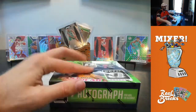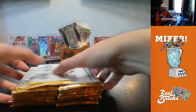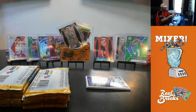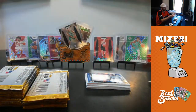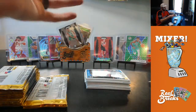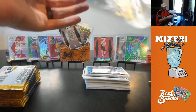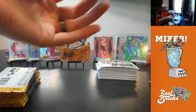Alright, 18-19 Optic Fast Break. So we pulled a blue disco Trey Young out of one of these boxes on Tuesday. That was our big hit. And we didn't see any Luka base out of our two boxes. So hopefully today.